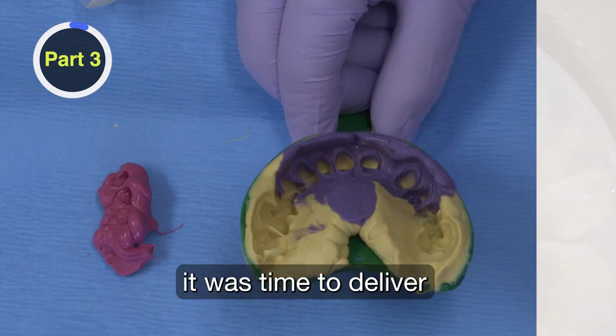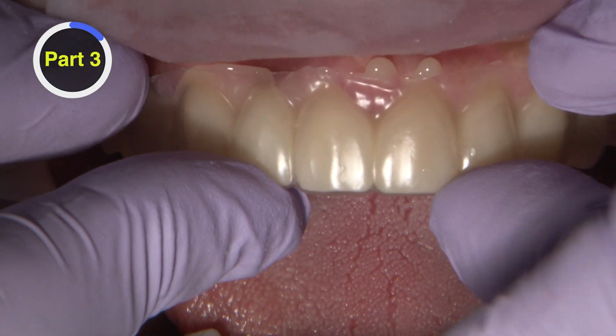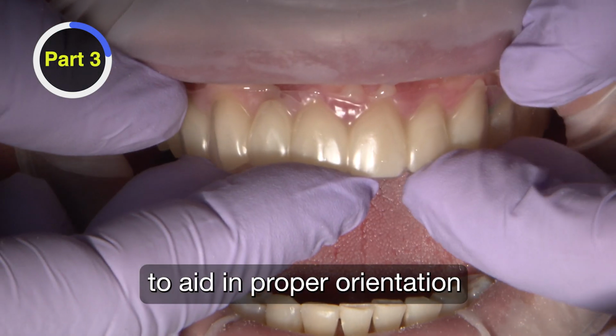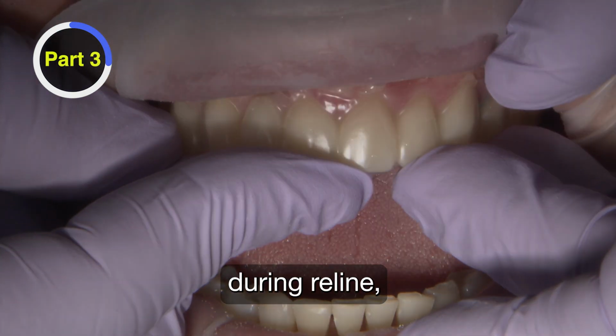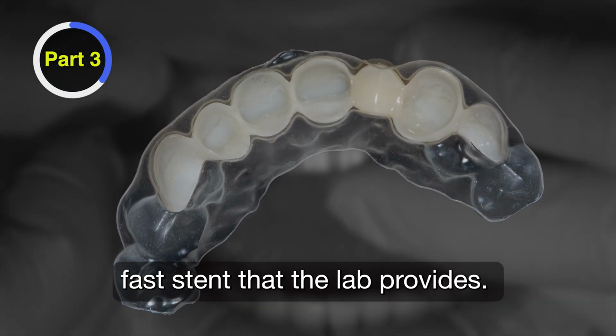After the impression was taken, it was time to deliver the Biotemps provisionals. Here is a useful tip when handling the lab-made provisionals to aid in proper orientation during reline. We recommend the use of the fast stent that the lab provides.